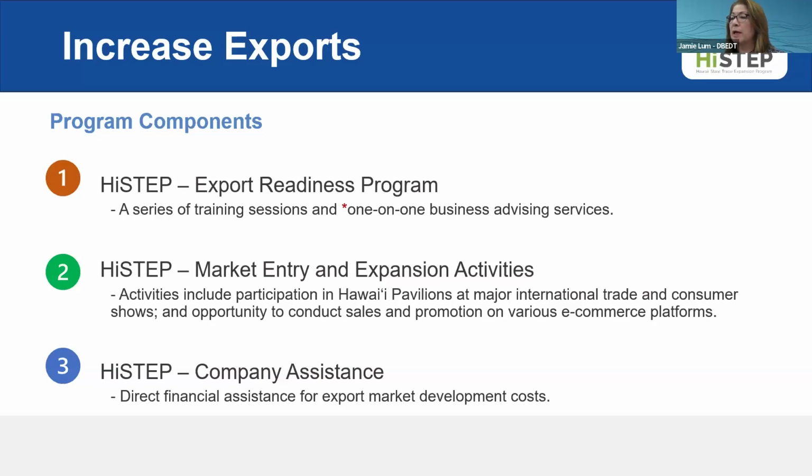And then lastly, our company assistance: companies can actually apply for funding assistance based on an export plan that they have to present as part of their application process. It is a competitive process, so there is an evaluation committee that reviews the applications. And the timing on this normally is we put these applications out in November, and then they're due in early January. And that's so that companies can have a good portion of the calendar year to be able to carry out their activities.